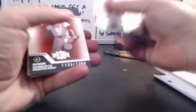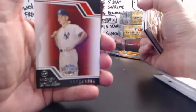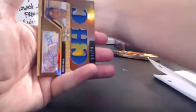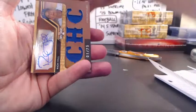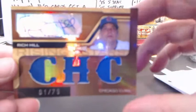Alright. Johnny Mize at a 525. Tris Speaker at a 525. Billy Martin at a 1350. Robin Roberts at a 1350. There's a Mickey Mantle at 1350. ComC Gold. And Rich Hill. He just signed, actually, I think a $6 million contract. 1 of 75 for the Cubs. I think he just signed with the A's.